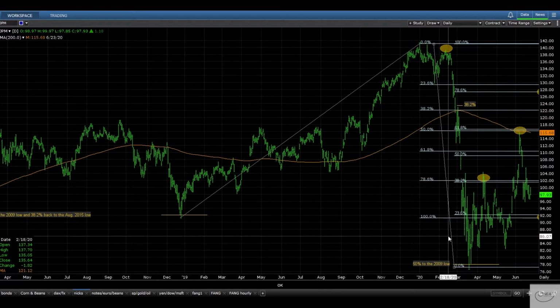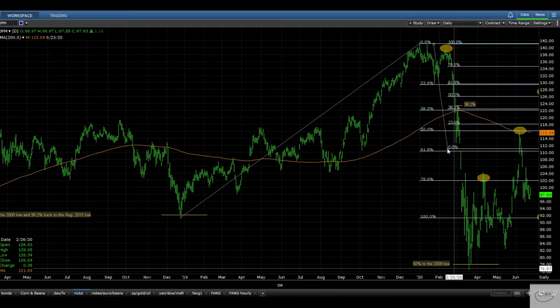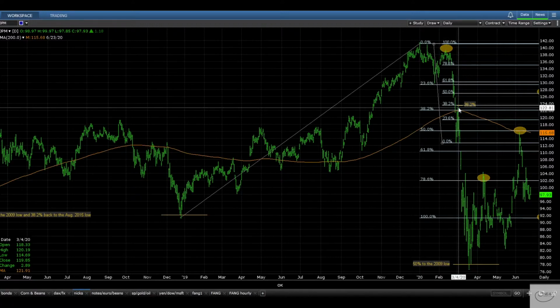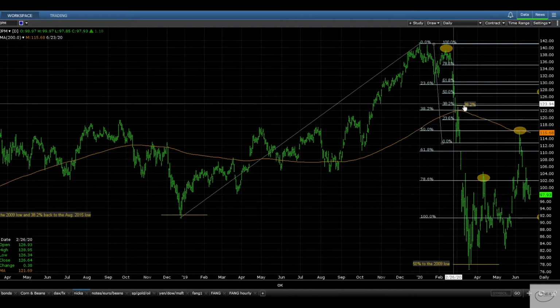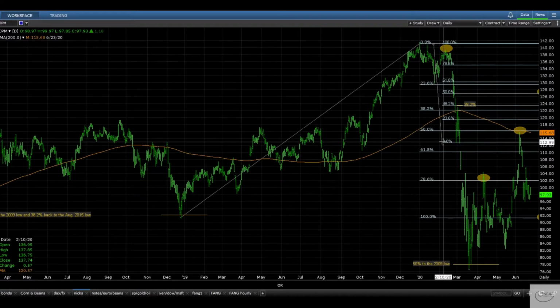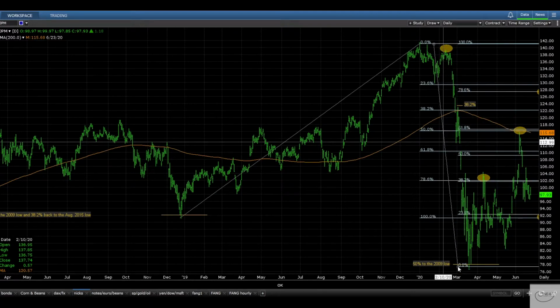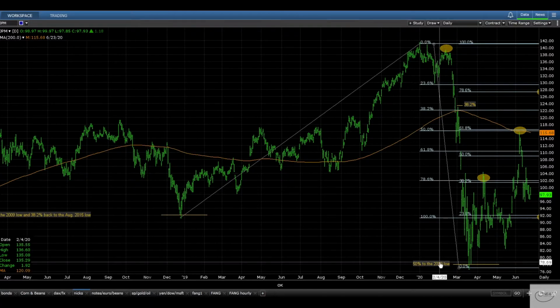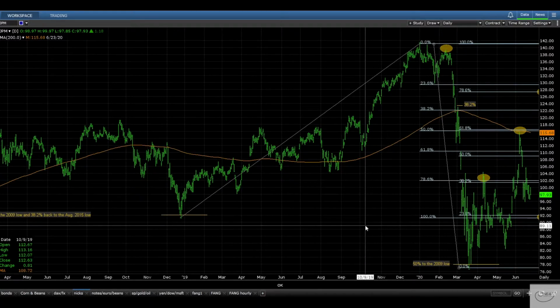So what happens here is we just take this to this low right here, and as you can see, it's 38.2%, telling us the market should go for new lows again, which obviously it did. Now, when we get all the way down to this low, it happened to hit 50% back to 2009. Now, that's not a Fibonacci retracement, that's GAN.